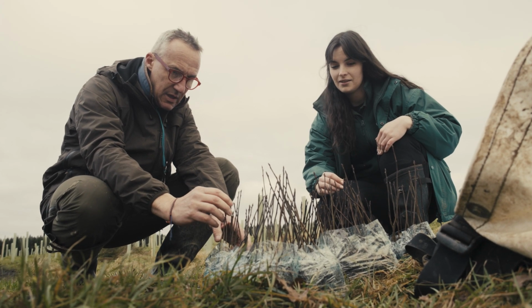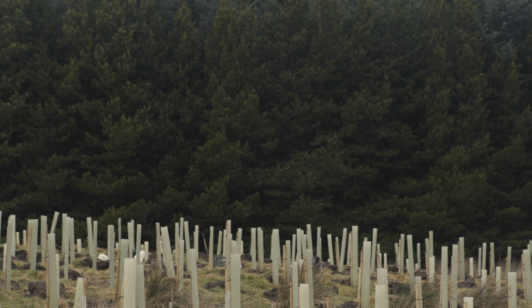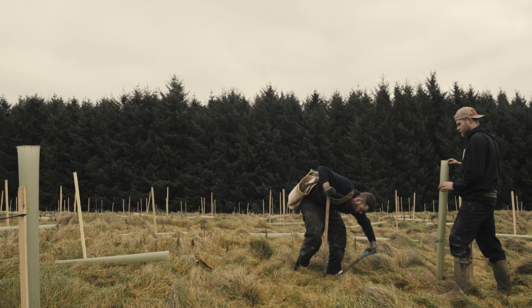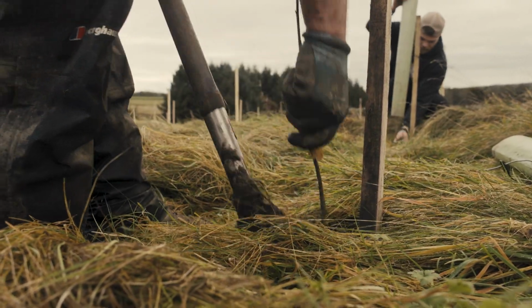So this is a 42-hectare woodland planting site on which we're planting 51,000 native broadleaf trees across this marginal ex-grazing land. It's linking neighbouring woodlands, so as you can see to the left and to the right of me we've got compartments here, and it's creating this biodiversity corridor throughout the estate.